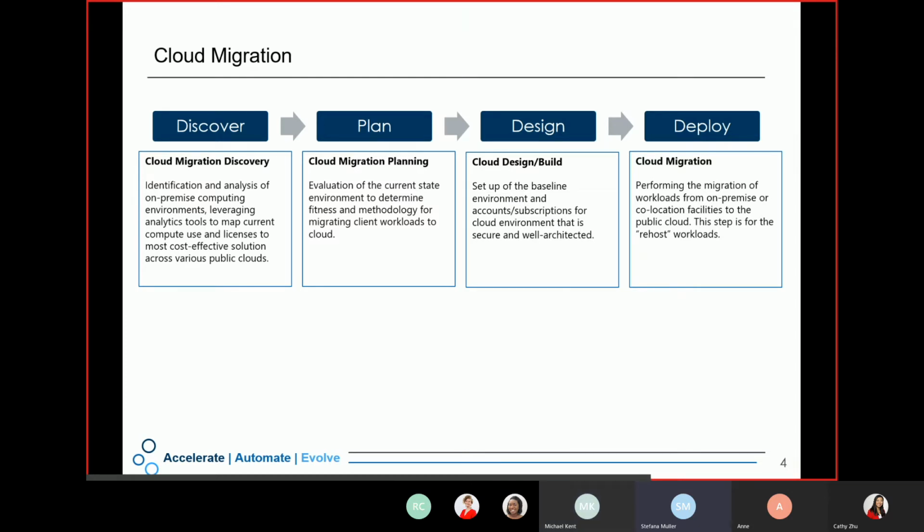And the funny thing about it is the one biggest pain point that we see is that the subscription structure isn't set up properly, and the naming and the tagging strategy isn't set up properly for them to go and charge back the right departments in their large enterprise.